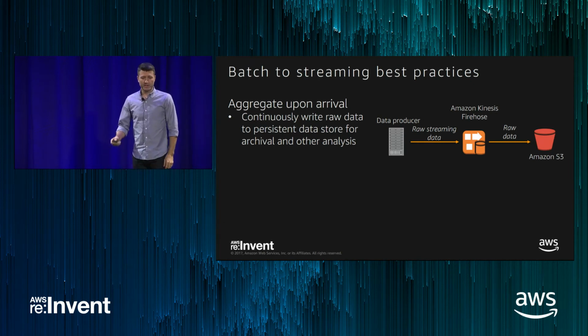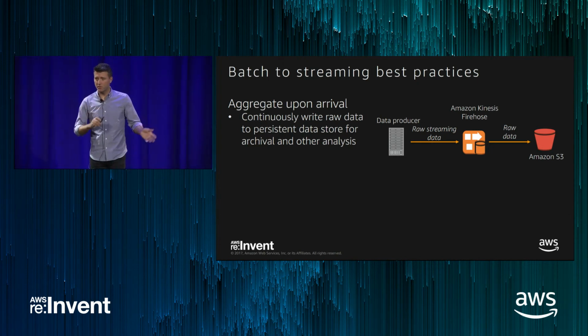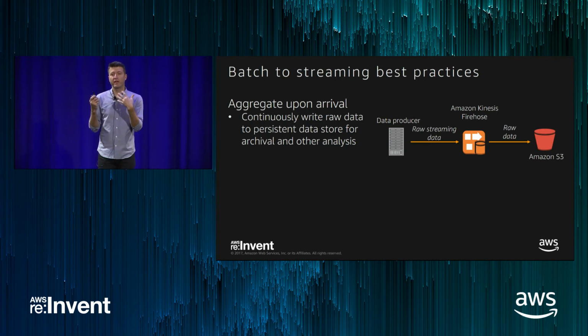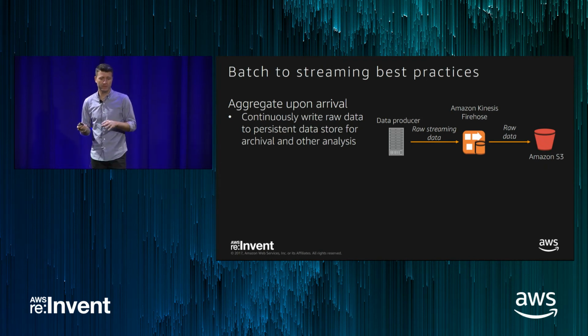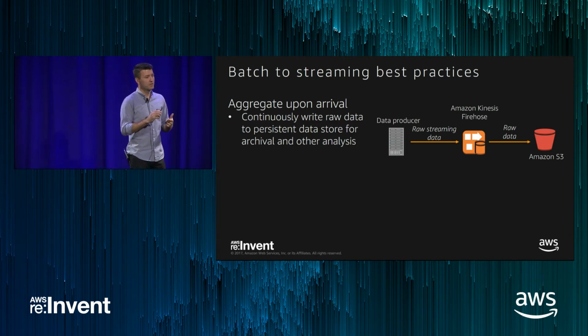A couple of other ones. Aggregate upon arrival. So continuously write your raw data to a persistent store. One of the nice things about using something like Kinesis Analytics is that it's just a parallel path to something like Kinesis Streams or Kinesis Firehose. So if you're writing your raw streaming data into Firehose, you can also save your raw data into S3.